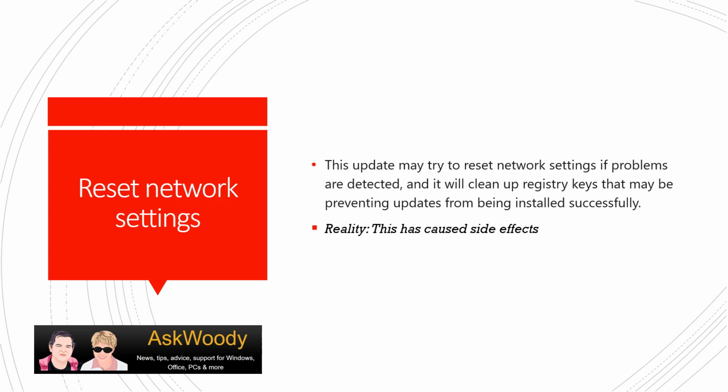The next thing it does is it resets network settings. It may try to reset network settings if problems are detected, and it will clean up registry keys that may be preventing updates from being installed successfully. In reality, this has caused side effects. Some people have lost Wi-Fi connections, network connections. Bottom line, the implementation has never been 100% guaranteed that everything was going to come through okay, which is why it has a bad reputation.